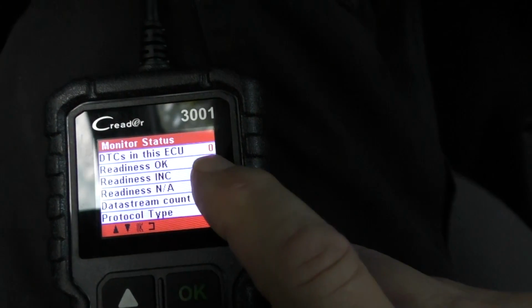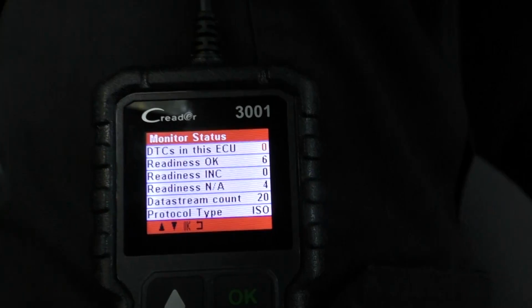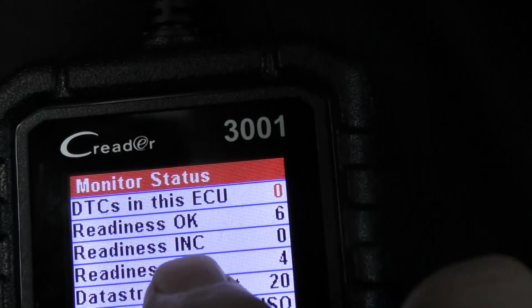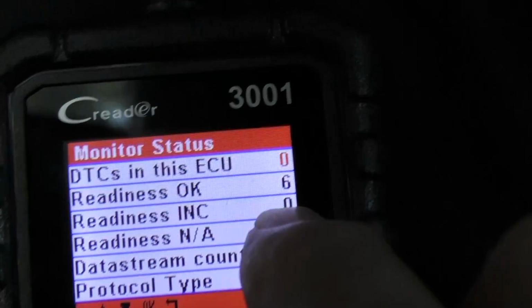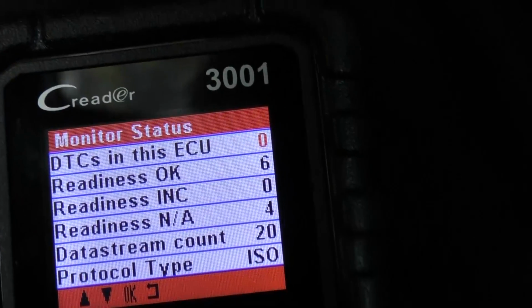DTC has detected trouble codes. It says there's none. Now they could have erased them, but if they did, these readiness things would not be ready. But in this case, as you can see, it's ready. The thing you want to really look at here is readiness incomplete. Readiness incomplete is 0. That means it's complete. If there are any numbers here, that would mean that they reset it and it's not ready yet because there's a trouble code somewhere that will pop up later. That's the biggest trick in the book.